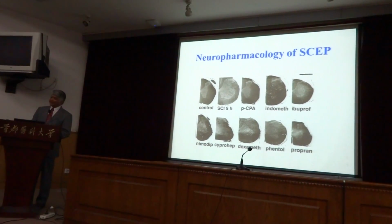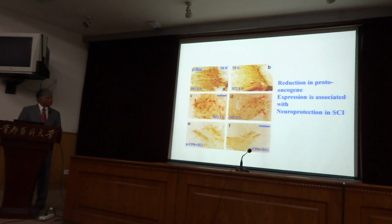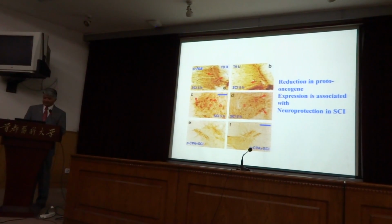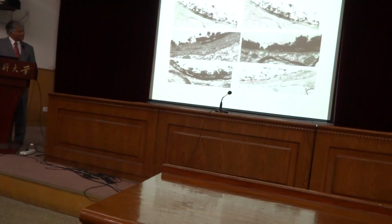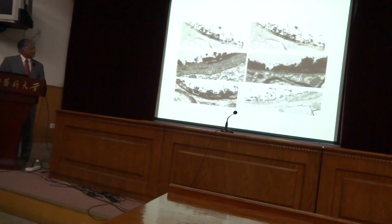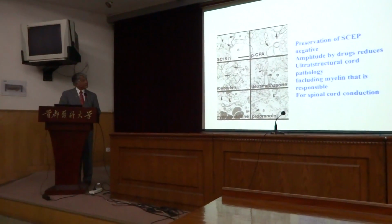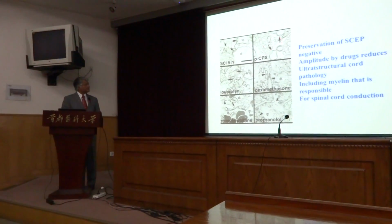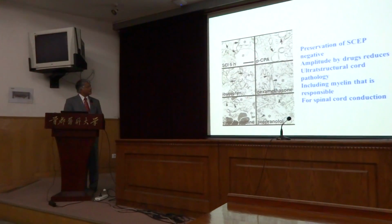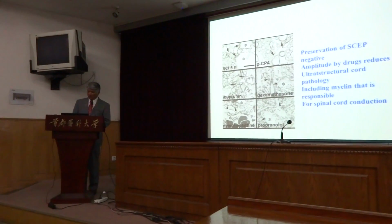So actually you can predict these changes very well. And again, the expression of CFOS is also reduced by some of these drugs. Lanthanum is not leaky when there is neuroprotection by these drugs, but the adverse drugs can produce more leakage here. So as the cell changes, those drugs, PCPA, ibuprofen, they prevented changes. You can see here the untreated group, so many spaces, here they are not. And propranolol and cyproheptadine, they are not so good at protecting against the neuropathy.